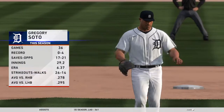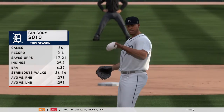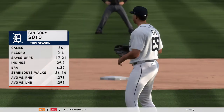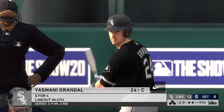Gregory Soto comes on to work now, and he's their usual closer, but this is obviously not a save opportunity. Yeah, and this is all about just getting him some work, guys. He hasn't had a chance to come in and close the game out for several days now, so they're just hoping they can keep him sharp and give him the chance to pitch in a real game situation here.